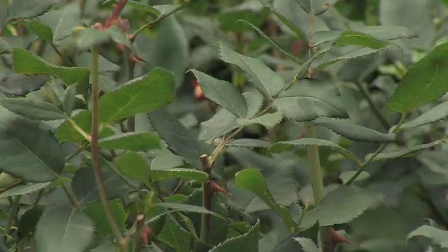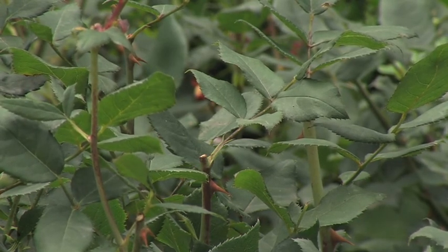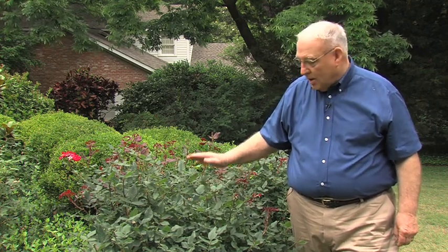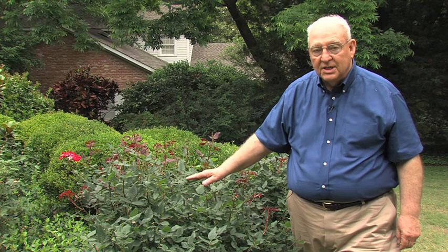I count the roses here as perennials. They certainly come back year after year, and they're not really shrubs, although I treat them that way. This is red knockout rose, one of my favorites. You probably have it as well. We have deadheaded them to let them establish over the summertime to get ready for the fall bloom. They have 2 wonderful bloom seasons.